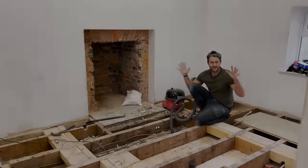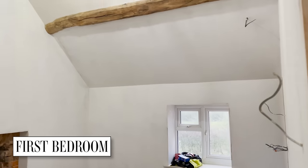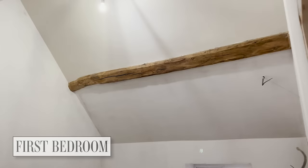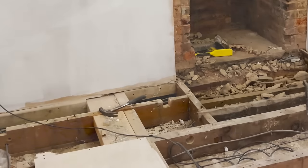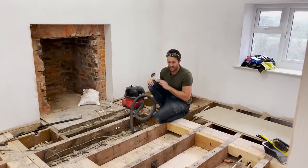So welcome to the first room of the Dower House. This one is a really good example of what we're working with. There's nothing original. Unlike the main estate where we'll take up a floorboard and find a letter dating back to 1800, there's nothing here.